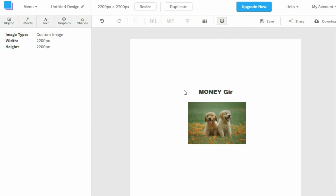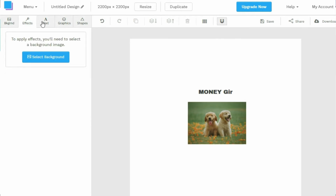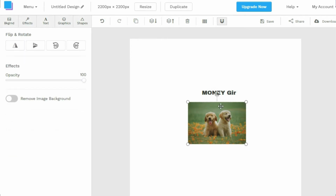From there, you may modify the backdrop and apply effects. You may, for example, place some text on top of your design as well as other pictures and shapes. There are so many things that make life so much easier for you. This is an example of one of my designs posted on Redbubble, and I made this design using Snappa.